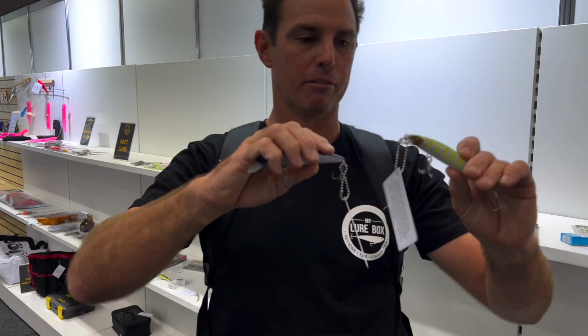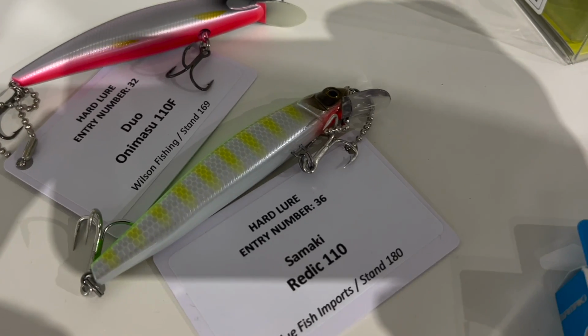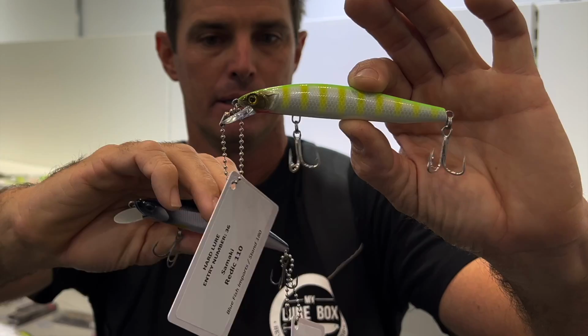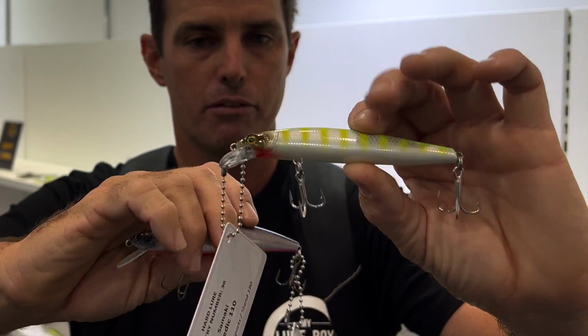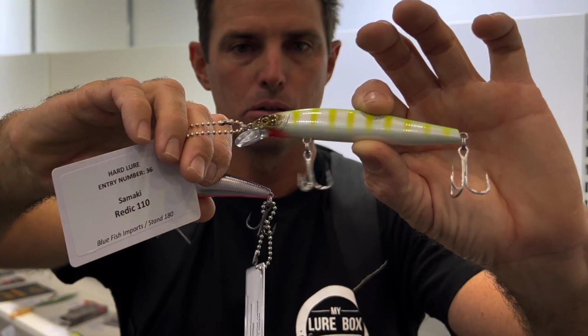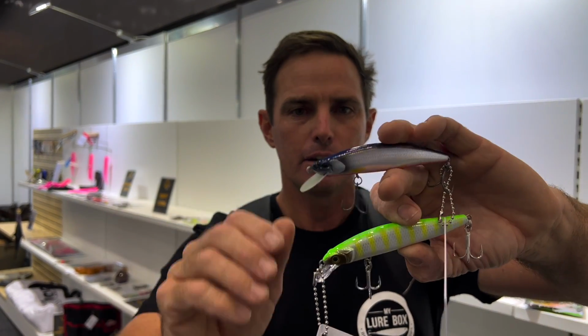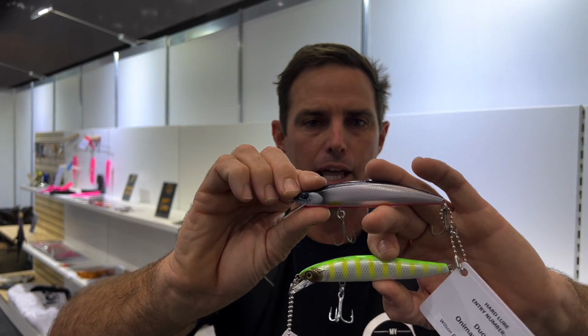Take a look at these. Now, Duo's been releasing some fantastic twitch baits and jerk baits in the last few months. Here's a Samaki Reddick 110. You can see that there. Beautiful profile. Little shallow bib. Strong hooks. It's ready for barra, that kind of thing, and for flathead across the flats. I need to do a lot more of this sort of stuff, chasing flathead on jerk baits.